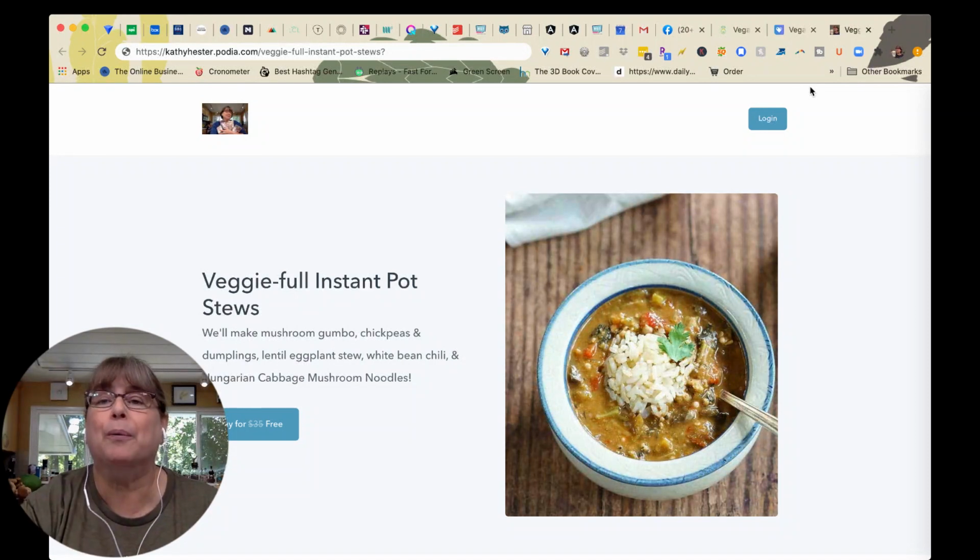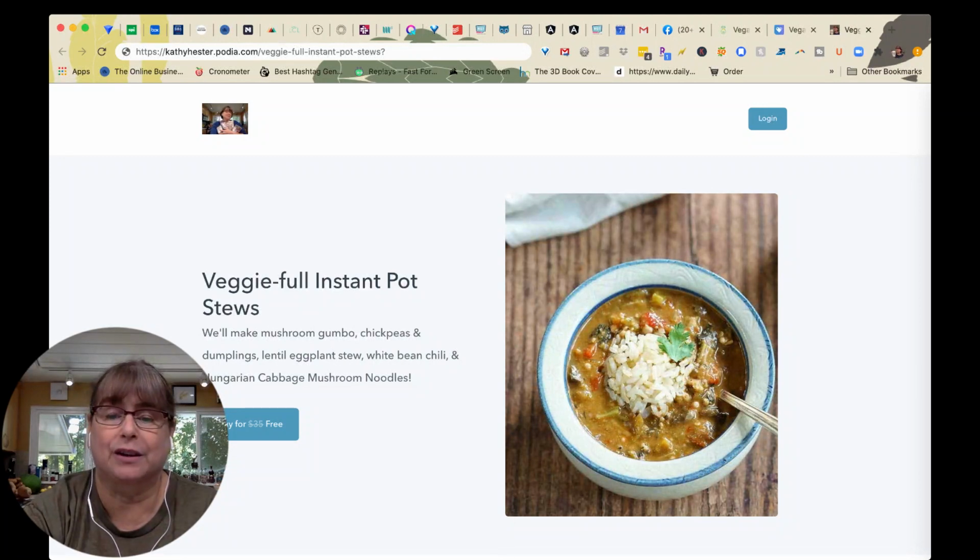These stews are perfect for the cool weather that I am trying to manifest in my head right now. And all of these cookbooks have different things for all the different seasons too.